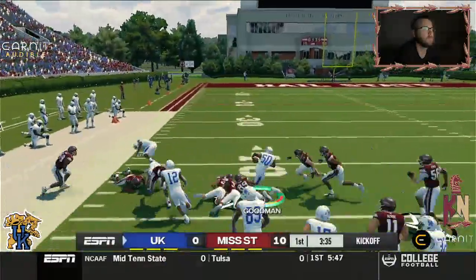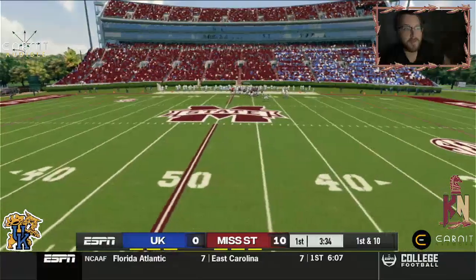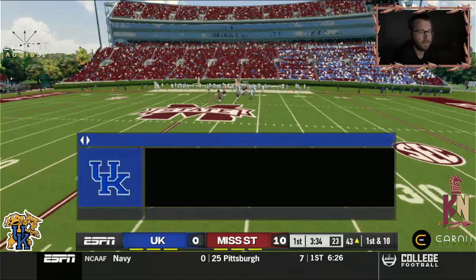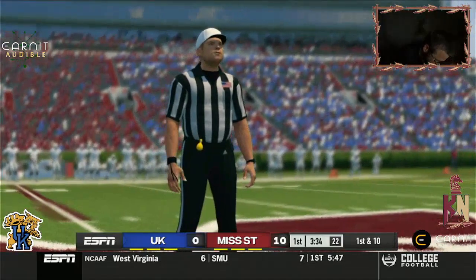The ball is loose. Scoops up the loose ball. And they finally make the stop at the 43-yard line. Here we go in defense. It's coming in. This play. The 43-yard line. First down.